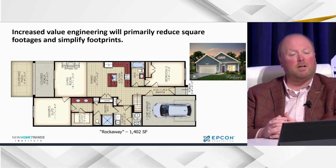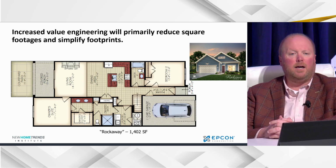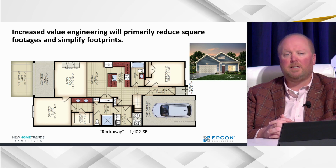Then here's the other one, the larger one, the Rockaway. So one is at 1,300 square feet, 1,400 square feet. Just very efficient, but still maintains all the things that we think make us special, the private outdoor courtyards and the two bedrooms on the main level for our 55-plus buyer.